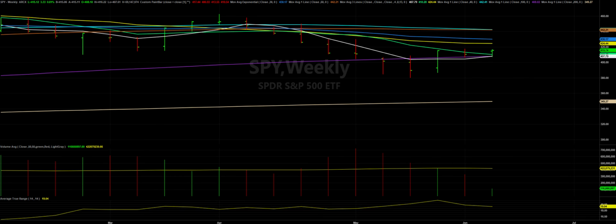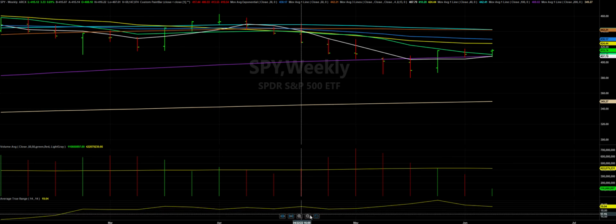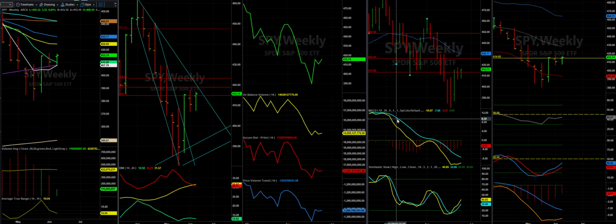But the only thing we want to see on this weekly chart right now is let's see if we could get above that overhead resistance and that downward trending trend line across those highs. So we got 418 and this downward trending trend line on the SPY. Look, you can see the prices are trying to move up, but the volume bars are getting smaller and smaller. So we don't really see the volume coming in.